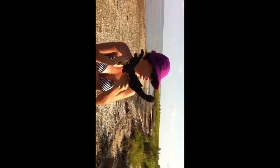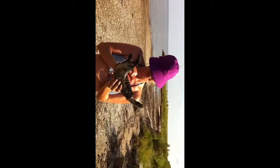It's intact. Awesome. Intact bison jawbone. Check it out, dude. You want a kiss? That's awesome, dude. Look, it almost looks like it's got graffiti painted down the side.